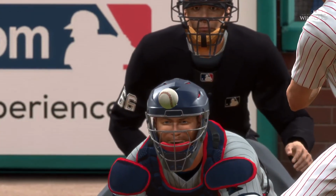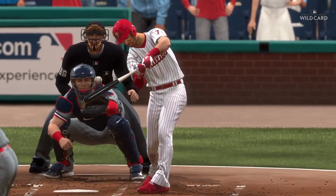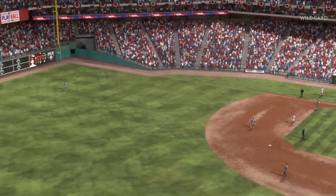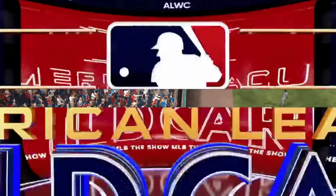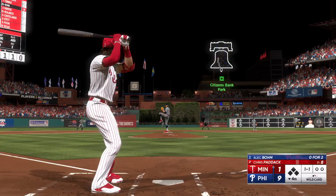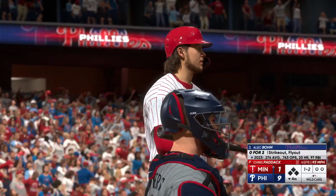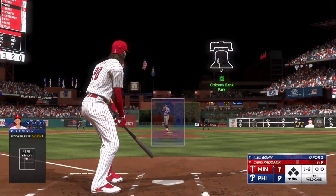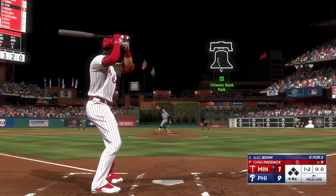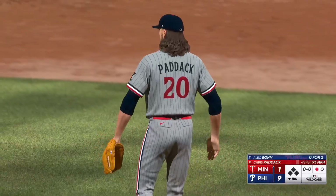Tried to intimidate with that fastball up and in, but he was ready for it. Pulled the trigger, and man, explosive through the zone right there. And now it's Alec Bohm. And a pitch. In for a strike. Now 1-2. Cuts on it and misses. That's a strikeout. Couldn't catch up to the heater.